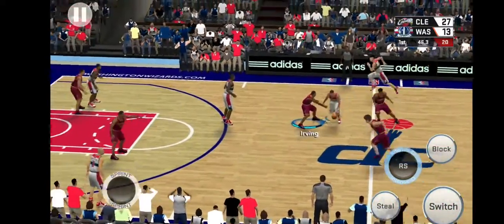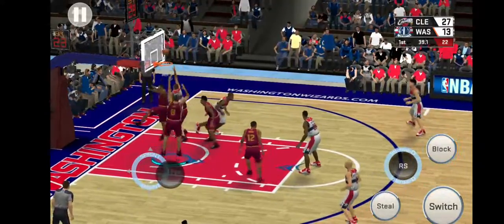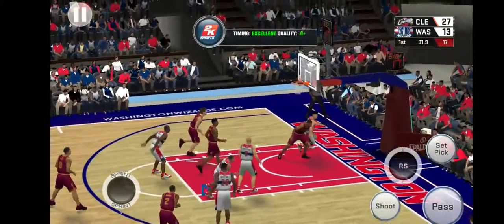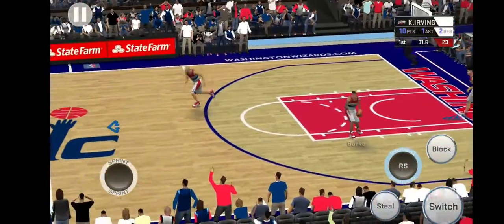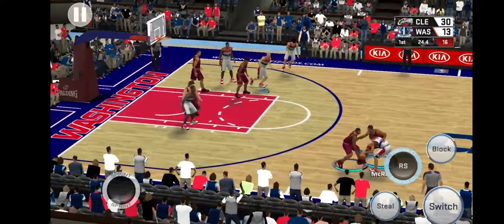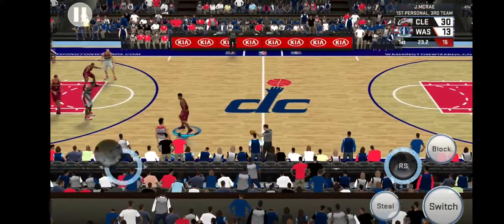Here's Burke. Here's Nicholson. Goes up again. No luck. So Cleveland will take it the other way. It's 3-on-3 on the fast break. Seven-second difference, shot and game clock. Now here's Burke. Tight defense on him. That's his first personal foul.